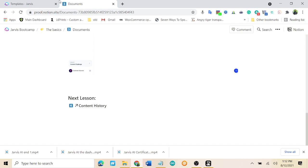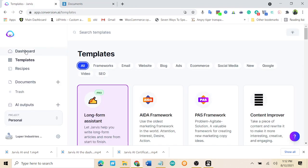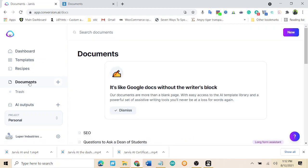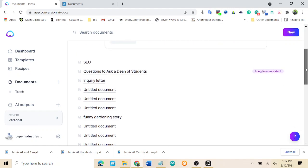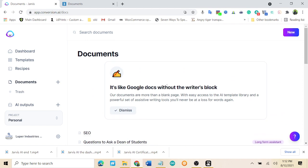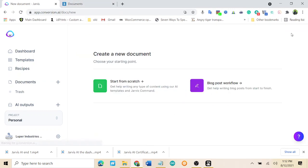All right, so let's go back in our dashboard on Jarvis. Let's click Documents. It's like Google Docs without the writer's block. Very well put. So you see I've got all kinds of stuff in there, different ones I've created. You just click New, and that'll create a new document, and you start from scratch or with a blog post workflow. A lot of times I just start from scratch, but we're going to go over everything.